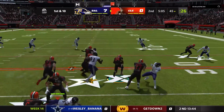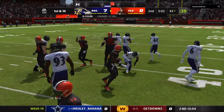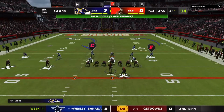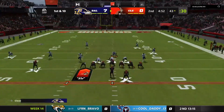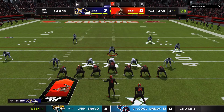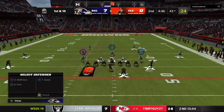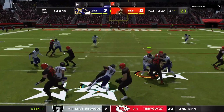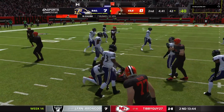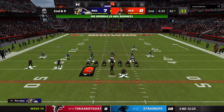From the gun, it's a give to Chubb. And taking it across midfield and inside the 45. So in Raven territory now. Here's a 1st and 10 at the 43. They give to Chubb out of the gun. And he'll be brought down at about the 42. The run only got a yard. Here's 2nd and 9.